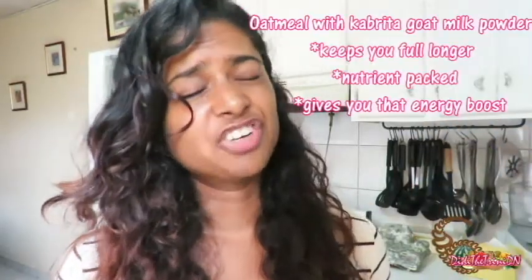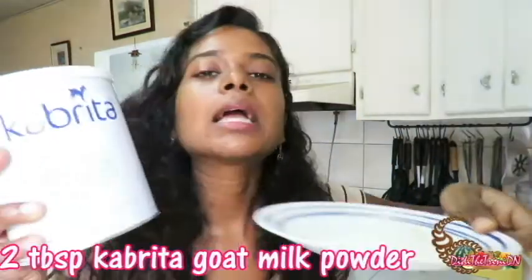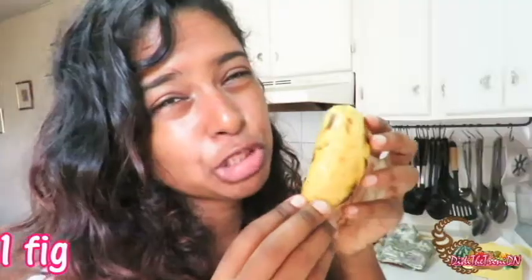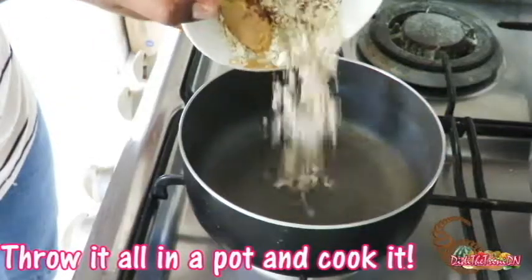Oatmeal is actually very high in dietary fiber, and it helps to reduce that bad cholesterol, so it's very, very good for you in the morning. It's also good for heart health and helping to boost the immune system. Now we're going to add in this high quality Kabrita milk. Let's get to it. So your ingredients: about 2 tablespoons. I've got some walnuts, raisins, and almonds. I've also got some oats, peanut butter, and cinnamon, and some water. Let's get to cooking. Got my pot.